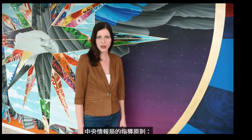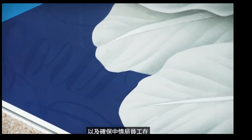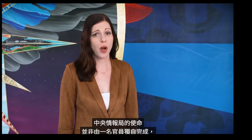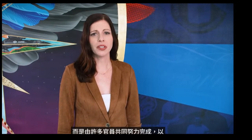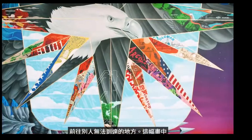CIA's guiding principles: service, integrity, stewardship, excellence, courage, and teamwork are featured in the painting too. These principles are essential to the mission and to keep the CIA workforce on course as it works to protect the nation. The CIA mission is driven by the work of not just one officer, but of many officers coming together to accomplish what others cannot accomplish and go where others cannot go.